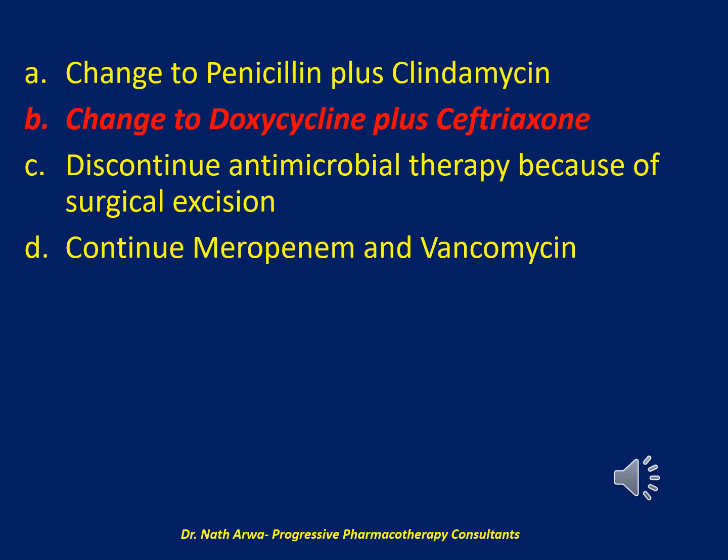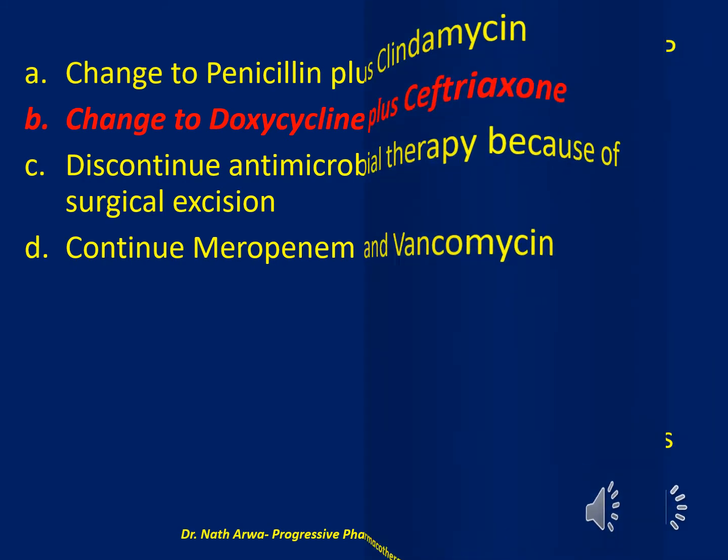answer D incorrect. Penicillin plus clindamycin is the treatment of choice for Streptococcus pyogenes, but because the patient is not infected with this organism, this regimen would be inappropriate, which makes answer A incorrect. Please proceed to the next question.